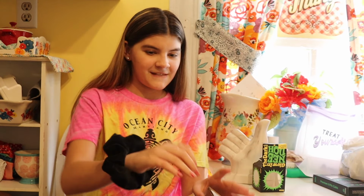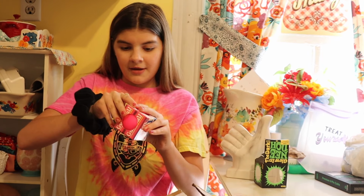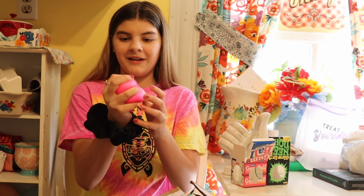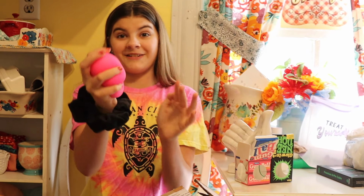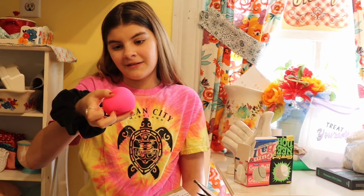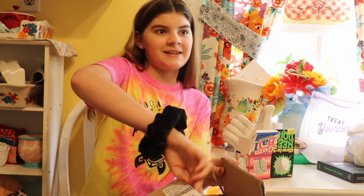Okay, I'm so excited. Ooh, we got a gumball stress ball. This is not a Neato, so let's feel what it feels like. I've always wanted a gumball Neato. Ooh, it actually feels like a Neato. Maybe a little harder, but it's really nice. And it looks like a gumball. And it says gumball on it. I really like it.